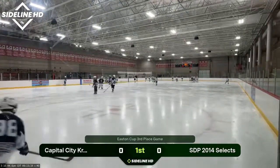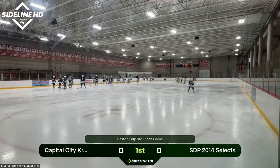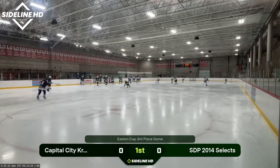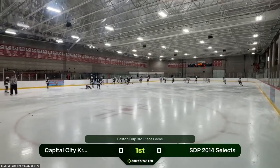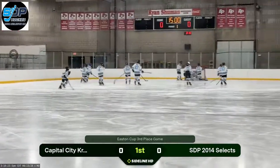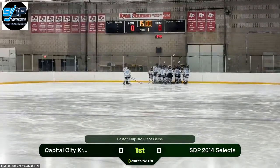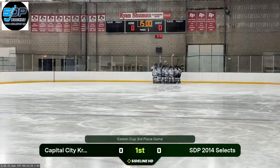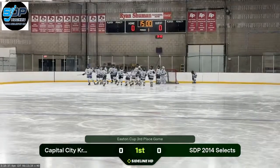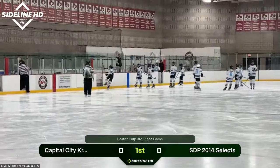The ESPN Hockey Night in America music is playing over the speakers, giving the game a big time feel. Choose the end of the rink that gives us a look at the scoreboard and the time. Boys break the huddle with energy.